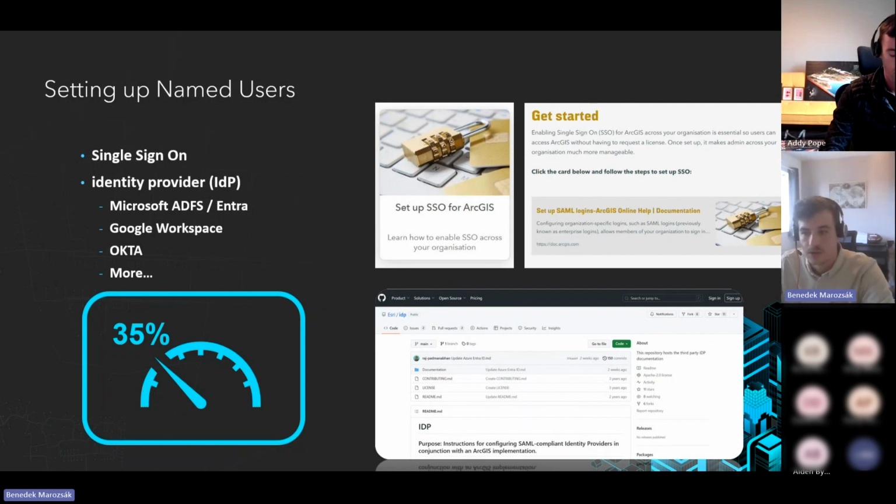As Adi has mentioned, about 35% of Esri UK and Ireland institutions on CHEST agreements have SSO implemented, and we'd like to see that number go up a bit, as this is the easiest way to enable access across your campus to ArcGIS Online.